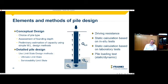As shown in the figure on the right of the slide, four methods of calculating pile capacity can be used for our region. For driven piles, the driving resistance is used to evaluate the characteristic pile capacity, and static calculations for bored piles using empirical correlations based on in situ or laboratory tests are recommended. Eurocode permits the use of pile load testing for both the pile capacity and settlement performance evaluation.